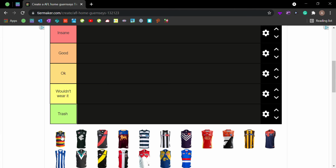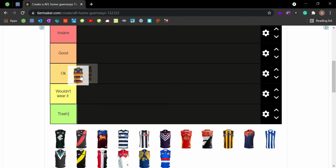So we're going to start off with the Crows jersey. I like the stripes and the colours. And it does represent Adelaide with the reds and stuff, so I'll put it in as okay just to start it off. I might move it up and down depending on how the other ones go.